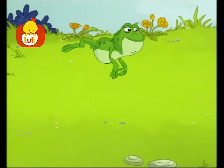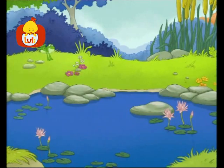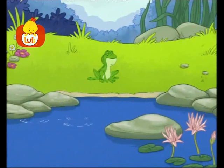Where is the frog hopping? Maybe the frog is hopping to its home. Who knows where the frog lives? In the swamp. Here is the swamp. The frog lives in the swamp. The frog lives both inside the water or outside on the swamp's edge.